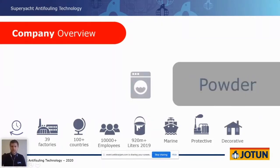And then we have powder coatings. Powder coatings is obviously an area that many people forget, but is a huge industry. The laptop I'm using right now is powder coated. I'm looking down at a heater, which is powder coated. The window frames are powder coated. So powder coating is absolutely everywhere. Components on cars are powder coated. It's an extremely big industry as well. And we're very well known in that industry as well.